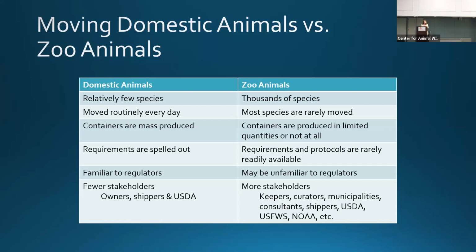So communicating with them, and no surprises, like Bonnie was saying: don't tell us 24 or 48 hours ahead, tell us three months before, invite us out, show us the crates, show us what you're going to do, explain the process. These kinds of communications and relationships are the key to successfully moving animals. There's just no other way to do it. They are not our enemies. We're all in here for the same reason. We want animals to be safely transported.